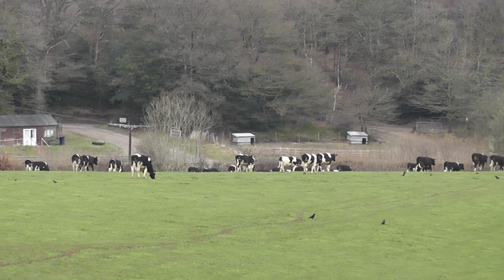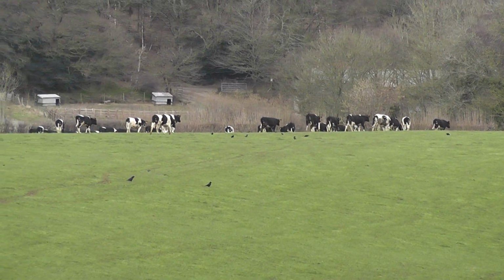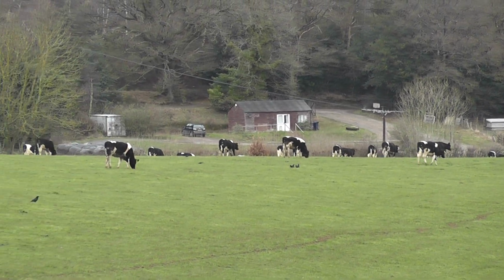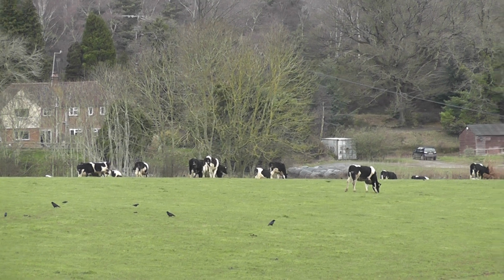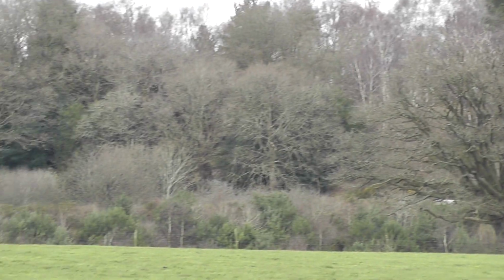Yeah, it's that time of year when the old cattle come out of the barns and into the fields. Glad I haven't got to tackle that lot. Busy A3 coming into view now.